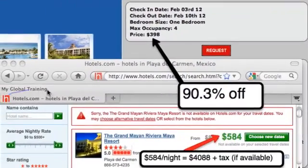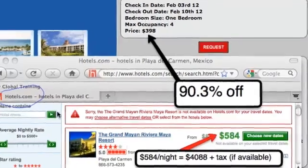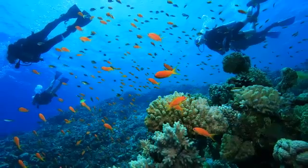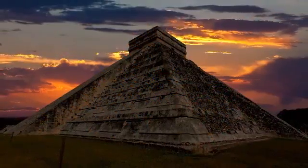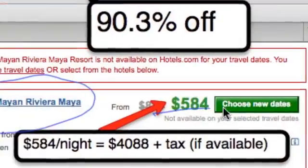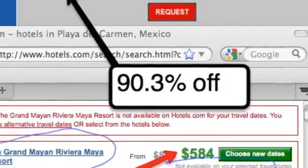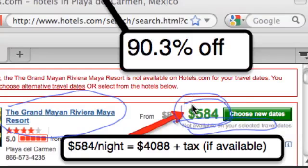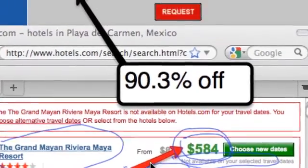If you look at Hotels.com, and again, remember, all the expense that Hotels.com does in advertising passes on to the resorts that advertise with them. The Grand Mayan Riviera Maya Resort, which is right by Playa del Carmen, renowned for its scuba diving and ancient Mayan pyramids, is a really great place. I've done it all there in Cancun. It wasn't available because this is a premium winter getaway, February 3rd through February 10th. But look at how much it is per night, $584 per night when it is available. That's $4,088 plus tax for a premium winter getaway to the Grand Mayan Riviera Maya.